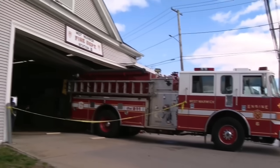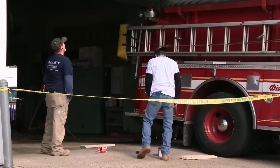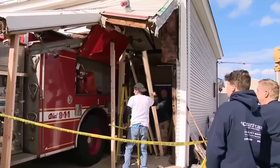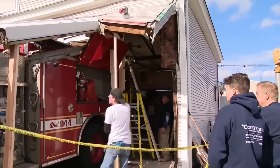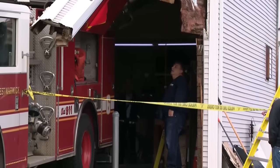Headed out the door to an early morning fire call, the responding engine from West Warwick Station 2 experienced a technical malfunction, a compartment door on the truck flailing outwards, catching the edge of the adjacent station wall. It popped open upon leaving the firehouse. It's under hydraulic springs or pistons. When they left, it was closed, and when they started to proceed on the emergency response, it did open. Forward momentum of the truck exacerbated the damage.